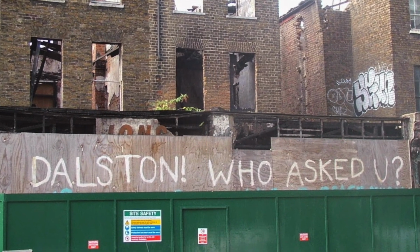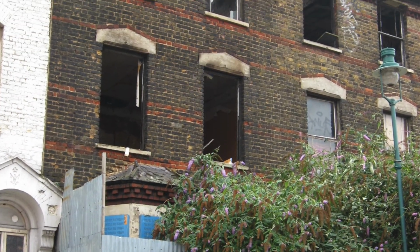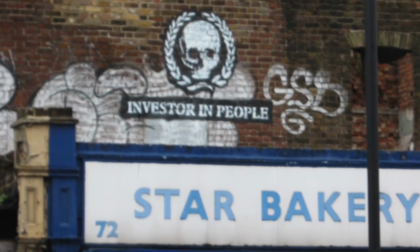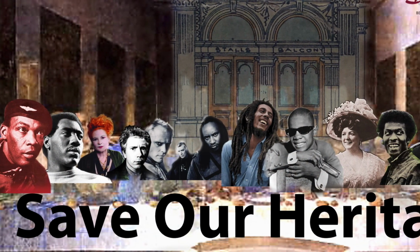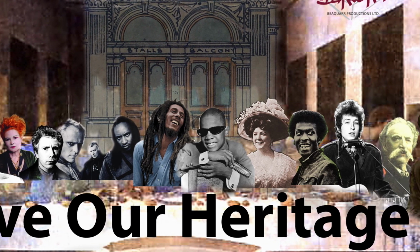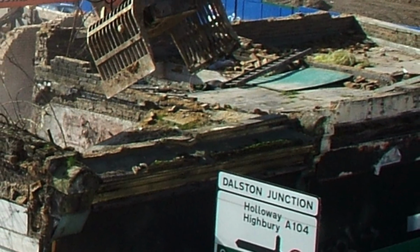Within 5 years, there were 9 fires, all on development sites. Property was cheap, and with rumours of the railway reopening, developers saw an opportunity. Plans for the reopening of the railway led to eviction of the music clubs from the old theatre buildings. It was later demolished and redeveloped as Dalston Square.